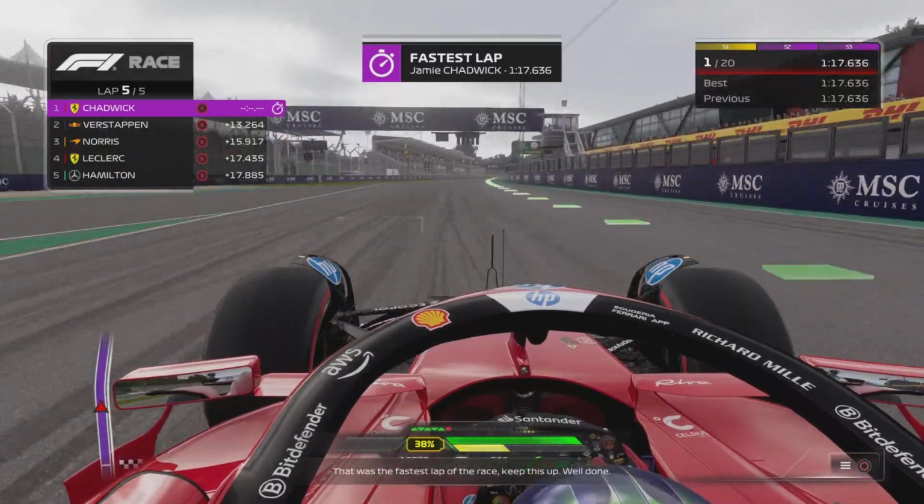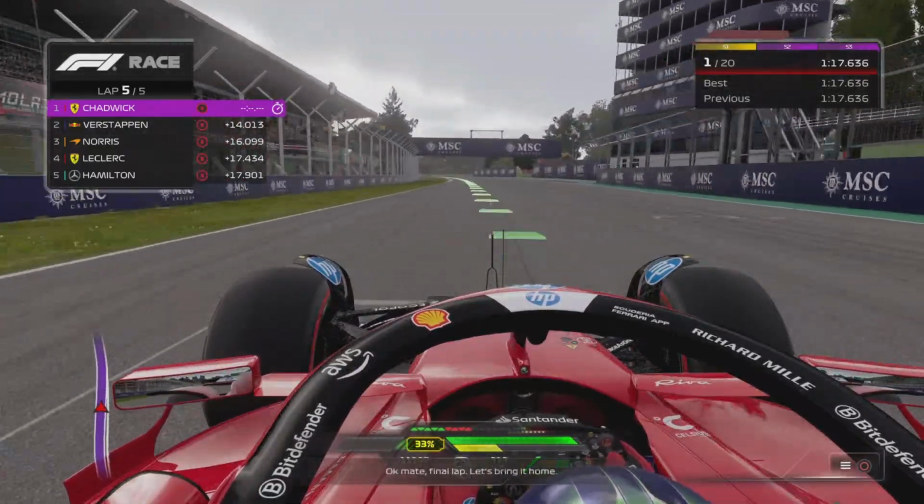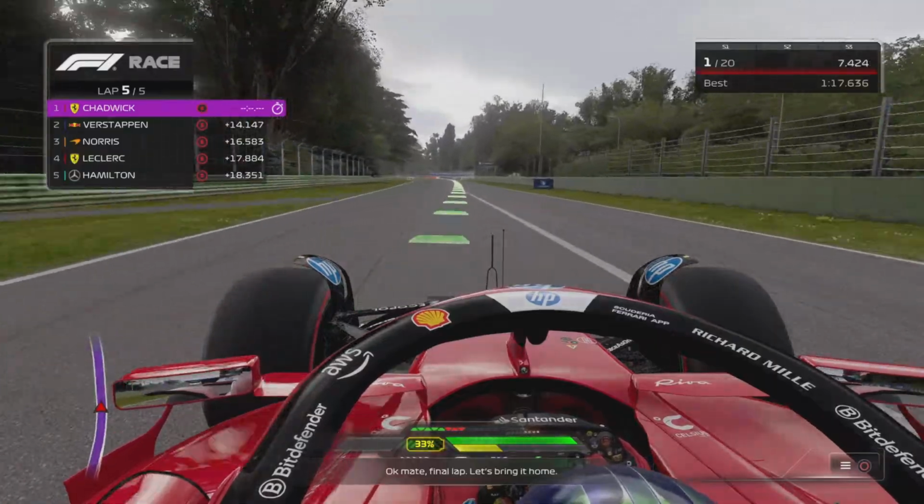That was the fastest lap of the race. Keep this up. Well done. Okay, mate, final lap. Keep your concentration and let's bring it home.